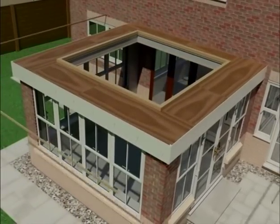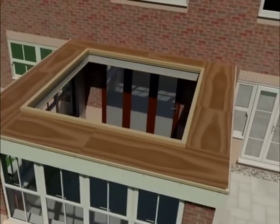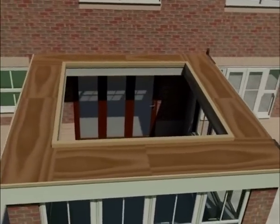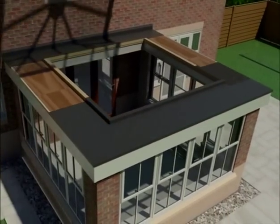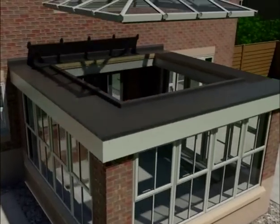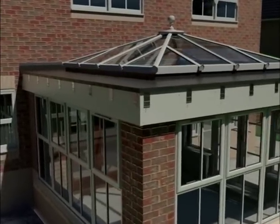You'll be pleased to know, with an advanced product like ours, no lead is used on the flat roof area. Instead, it's covered with EPDM, a product with a proven 40-year lifespan. Then, in no time at all, there is the crown, the glazed atrium.